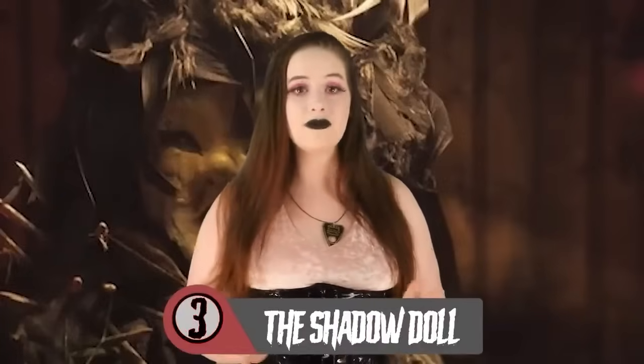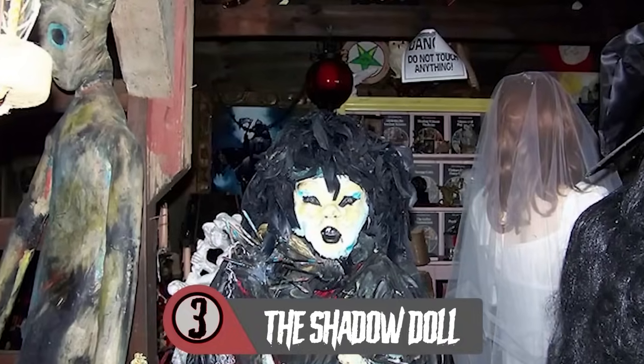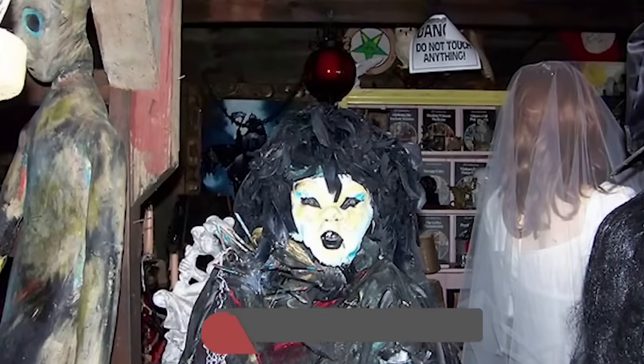In third place, we have a shadow doll. Among one of the first haunted items visible to those who visit the Warren Occult Museum is a shadow doll, which boasts bird feathers and a genuine human tooth, and she's just overall terrifying to look at. I'm calling it now, she better join that TV universe one day.